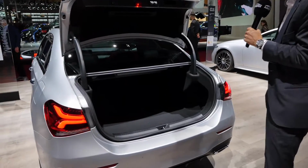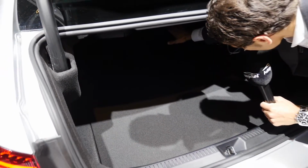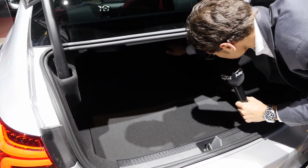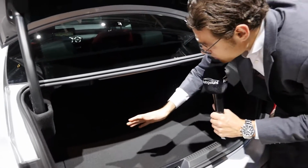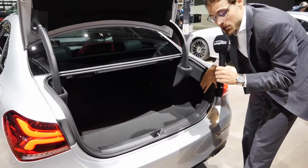And well, trunk-wise, this is an advantage then also. You have 50 liters more, 420 liters then, so 50 liters more than in the hatch. So you see, it's way longer. You see, my arm completely disappears in there. And also it's quite wide to load things in. That's also due to the new A-Class generation.